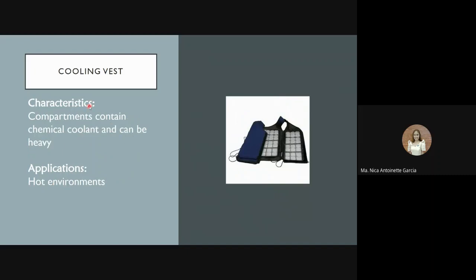Next is cooling vest. For characteristics, we have compartments that contain chemical coolant, and it can be heavy. For applications, we have hot environments. So, it has a cooling chemical coolant, which you can see here, so that it can be used for extreme hot environments.